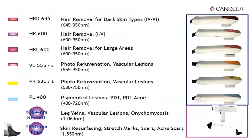So you can see we have a dual filtering system. We have the primary filter that cuts all the wavelengths which are below 645, and then we have a secondary filter, in this case, that blocks all the wavelengths that go beyond 950. So the spectrum band you're working with to remove hair from dark skin type is this one. So you're on the safe side. If you go for photorejuvenation and vascular lesions in a phototype 1, 2, then you can use this spectrum band. So cutting 530 and cutting all the wavelengths beyond 750, you concentrate your effect in this kind of spectrum band.